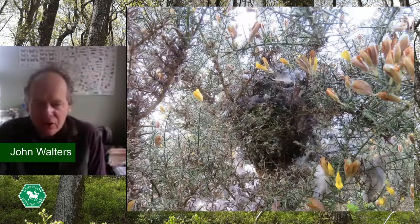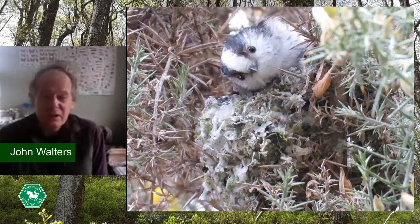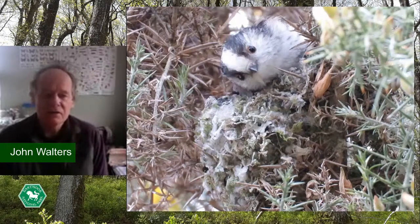I'll just finish off by showing you one of my favourite birds, the long-tailed tit. This is a long-tailed tit's nest. They start building in the next week or so. They're one of the earliest birds to start building the nest. So even though they're tiny birds, they build very elaborate nests, and they usually start about the 1st of March.